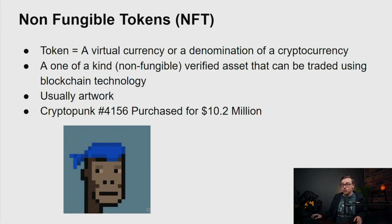Now, I'm not gonna get too much into NFTs here. A lot of controversy there. A lot of people think they're basically useless or worthless. I have kind of a nuanced opinion on them. I think a lot of them are useless and worthless, but I also see a lot of upside and opportunity within the NFT marketplace as well. Not going to get into that in this video.